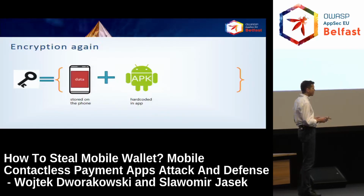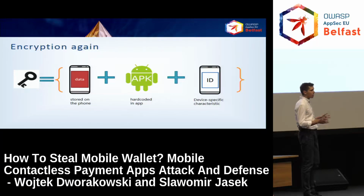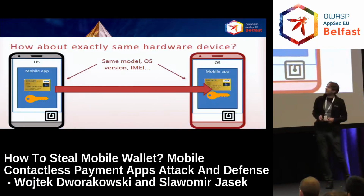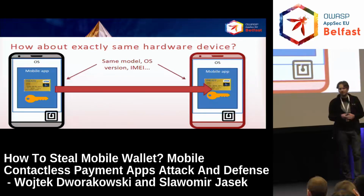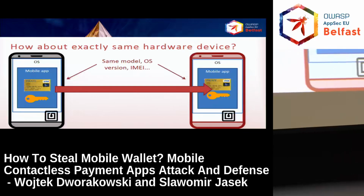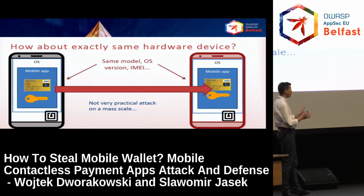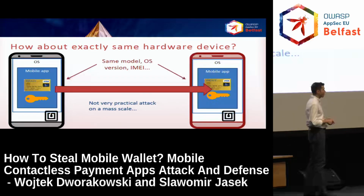You forgot about one fact: there is a third factor in the encryption key, a device-specific characteristic which builds the key. So how about I buy exactly the same hardware phone, and I even change the IMEI number so that by hardware it's exactly the same phone, and then I copy the data. Well, yes, probably it will work, but from the attacker's perspective it makes this attack not so effective, because I have to have multiple phones for every victim and for every Android phone which the victim might have. So it's not a very practical attack on a mass scale.